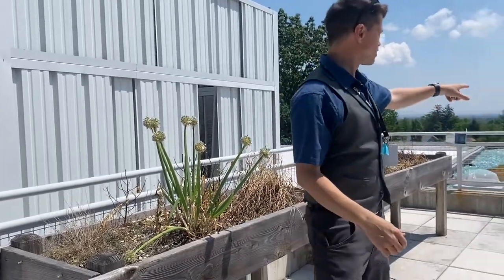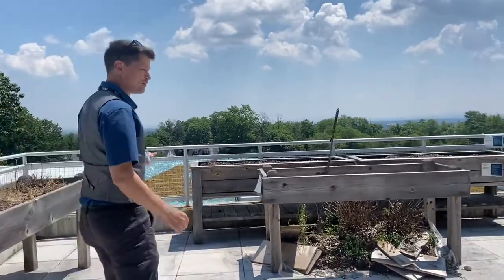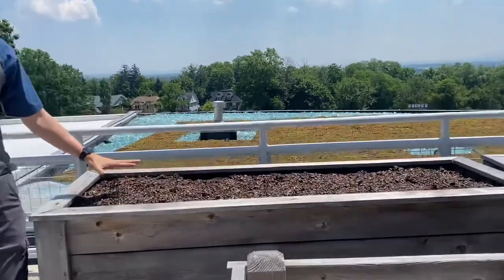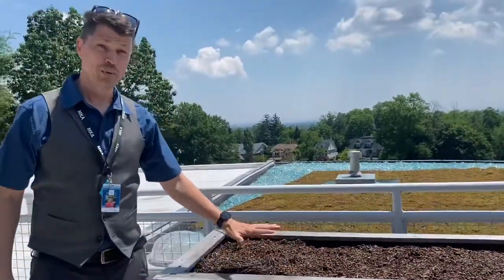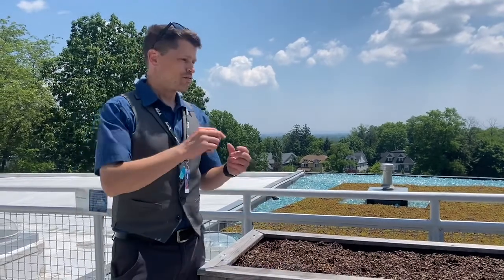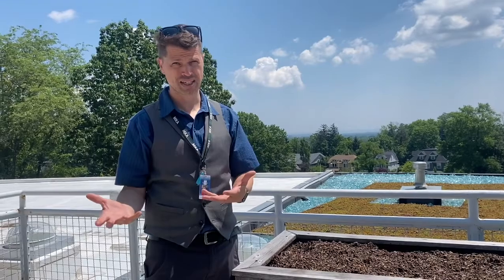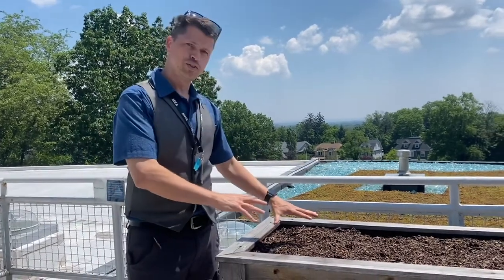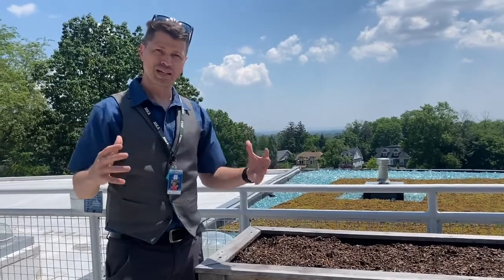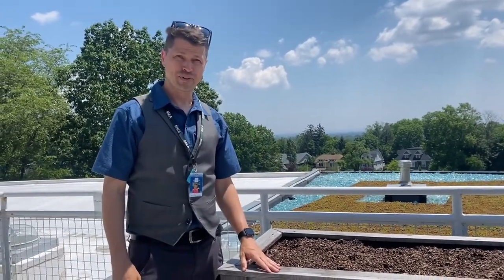We also have some other planter boxes that right now don't have any food in them, but it's the beginning of the growing season, so we're going to plant some food in here that we can eat because it's important to eat locally sourced food. The farther it comes from to get to you, the more energy it takes, the more pollution it causes. But if you eat food that you grow in your own garden or that's grown within a 100-mile radius of your house, then there's much less energy that goes into that food.